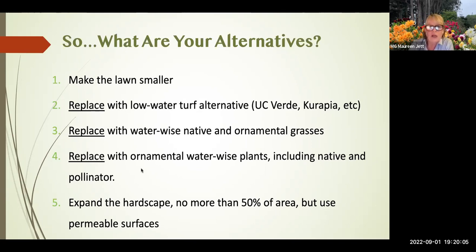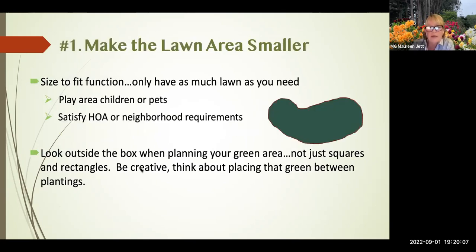So how do you make your lawn smaller? Well, when you want to decide about a size, make it fit the function. If you only need it for your pets to run around, or if you have small children, or you need a football field or whatever, you make that decision. Or if you have to satisfy HOA or neighborhood requirements.